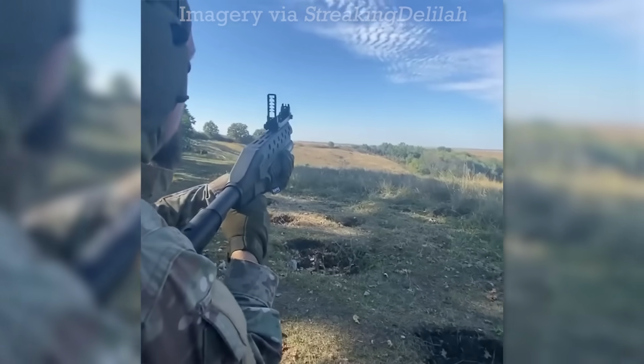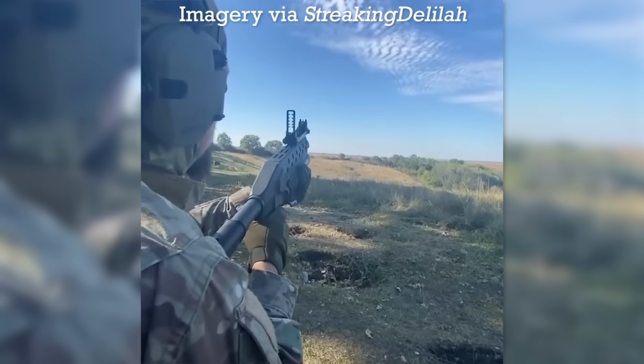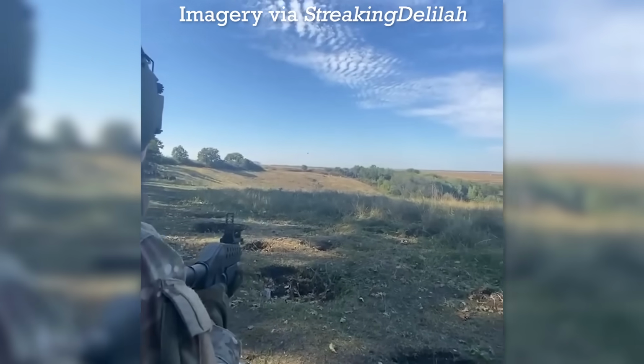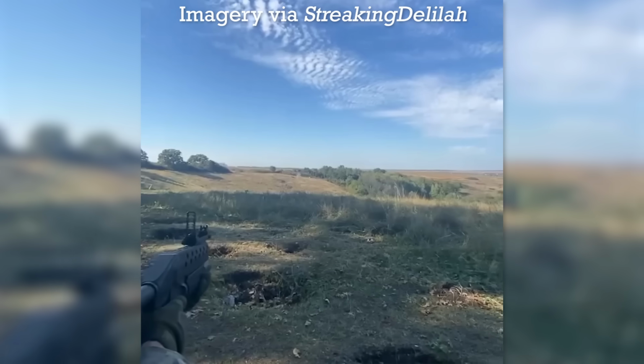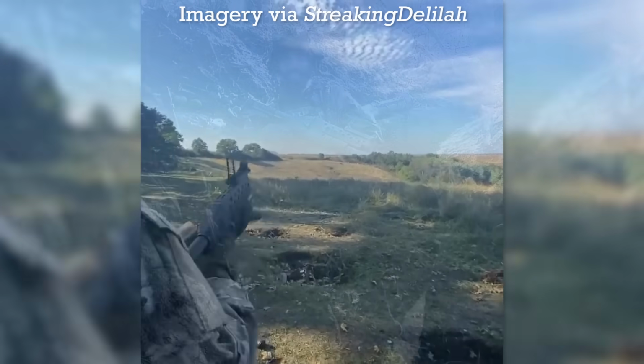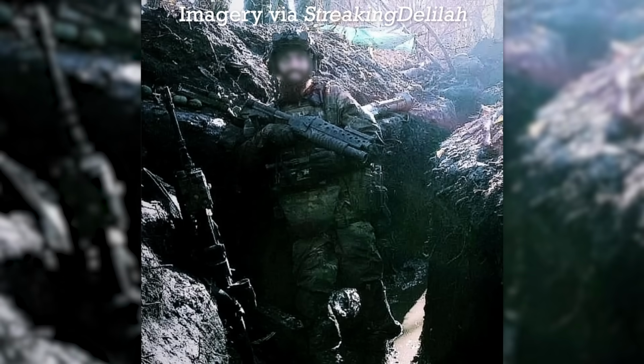Remarkably, a prototype Colt stock chassis for the M203 40mm grenade launcher has been spotted in Ukraine. Our friends and colleagues at StreakingDelilah over on Instagram received some photographs and video of the prototype stock in November, and they very kindly allowed me to share them in this video. The stock chassis turns the classic M203 into a standalone launcher.